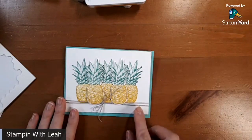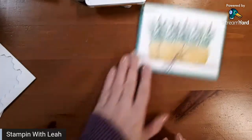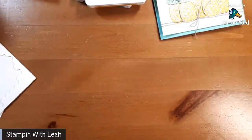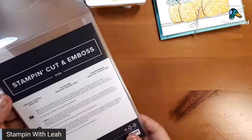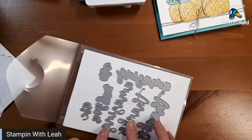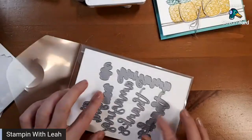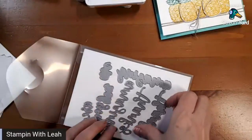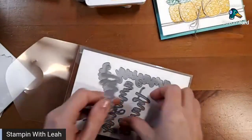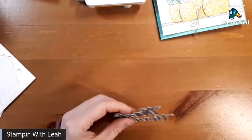Before I do that, I'm just going to get our sentiment on here to make sure that this isn't going to be in the way of our sentiment. And the sentiment we're using is actually my new favorite sentiment pack. It's the Amazing Thanks dies. These things are amazing. So we've got the word thanks, amazing, and then you are. So you are amazing and thanks. And then we have outlines for them. We're going to actually use thanks, and we're going to use both the word and the outline today.